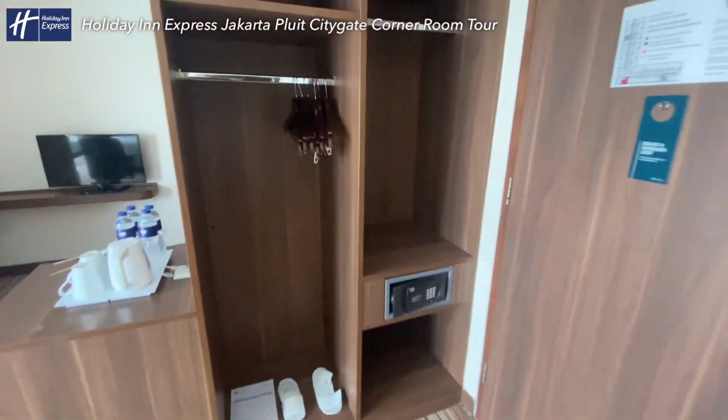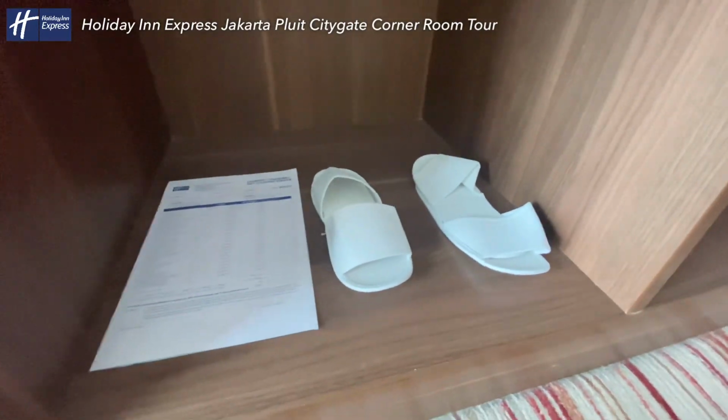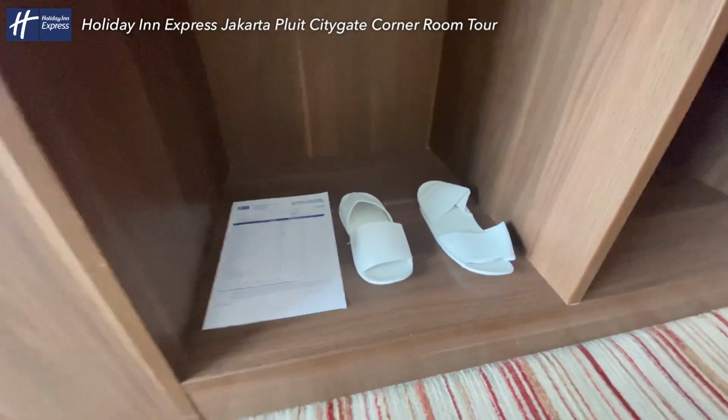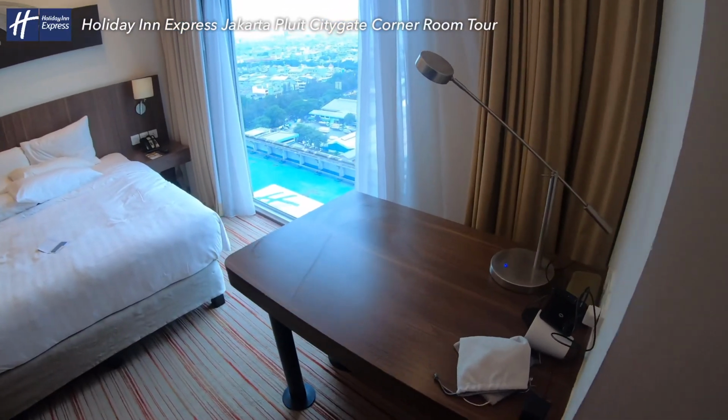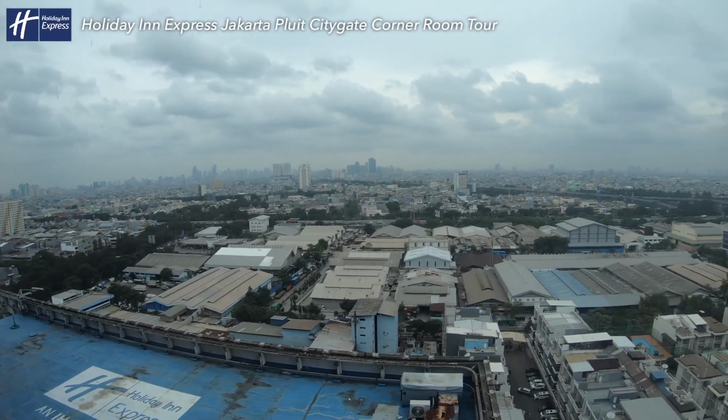The open closet has a safe on the right, along with budget-friendly slippers and a laundry bag, making it business traveler-friendly. Moving on to the working desk, it faces a large window providing a view of Jakarta North City.